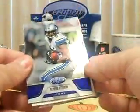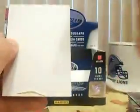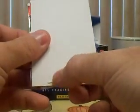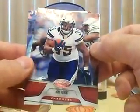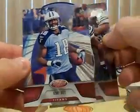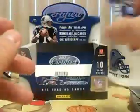Another blue. Look at that. Brandon Pettigrew to 100. Is it to 100? 59 of 100. Boy, that makes how many for me? Brandon Pettigrew, 59. And there you go, another dummy with a cardstock torn. Mike Tolbert for the Bolts. And Kenny Britt for the Titans.